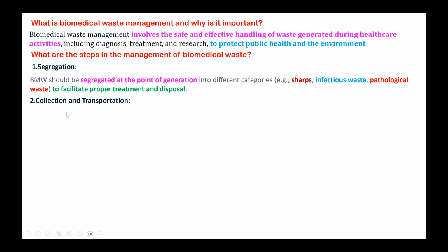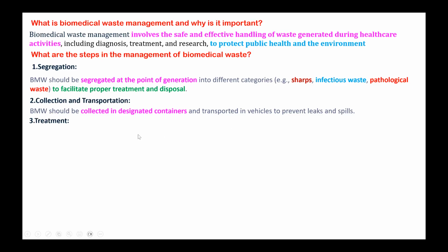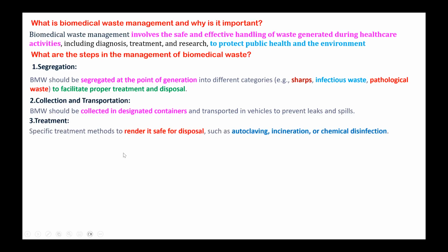Second is how you have to collect them and transport them for final disposal. They should be collected in designated containers and transported in vehicles to prevent any leak to the outside. And they have to be treated before you dispose them in whatever way you want. So render it safe for disposal, and the methods used for the treatment are autoclaving, incineration, chemical reagents, etc.